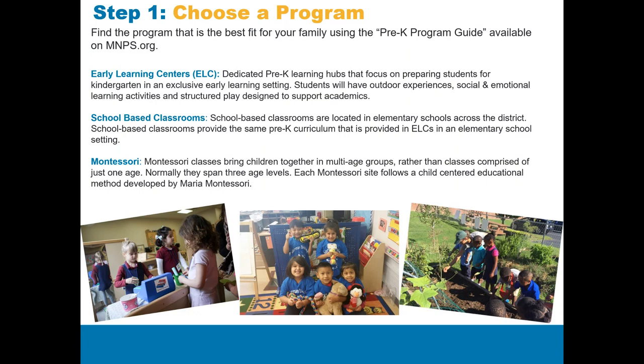Another option is school-based classrooms. These classrooms are located in elementary schools across the district. School-based classrooms provide the same Pre-K curriculum that is provided in ELCs in an elementary school setting. A third option is Montessori. Montessori classes bring children together in multi-age groups rather than classes comprised of just one age. Normally, they span 3 age levels.